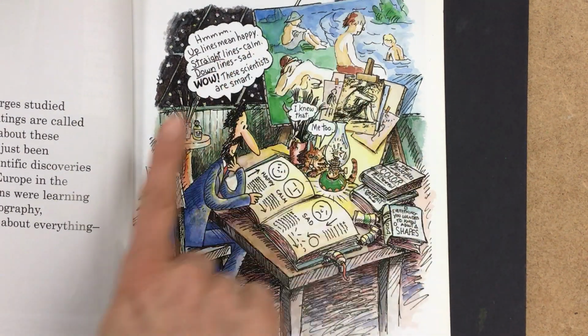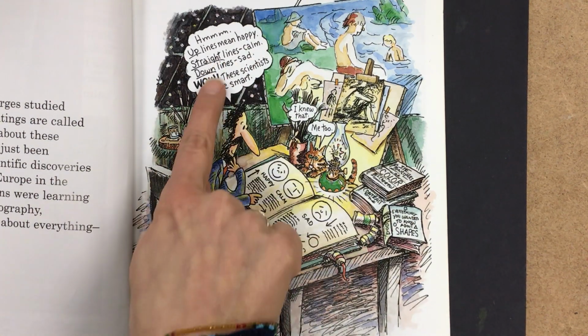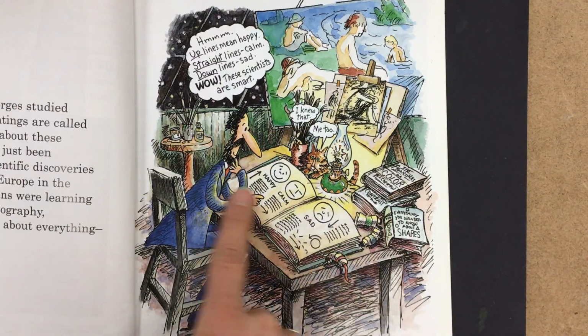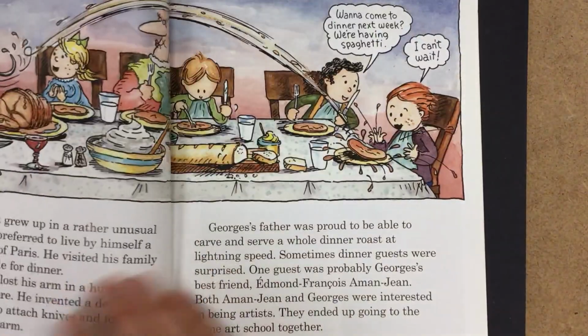Up lines means happy. Straight lines, calm. Down lines, sad. Wow, these scientists are smart. Here he is over in his books.